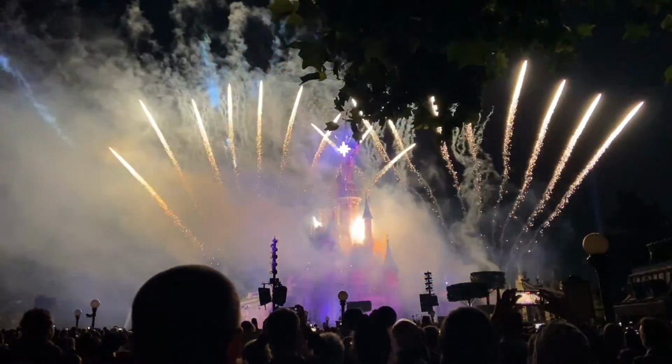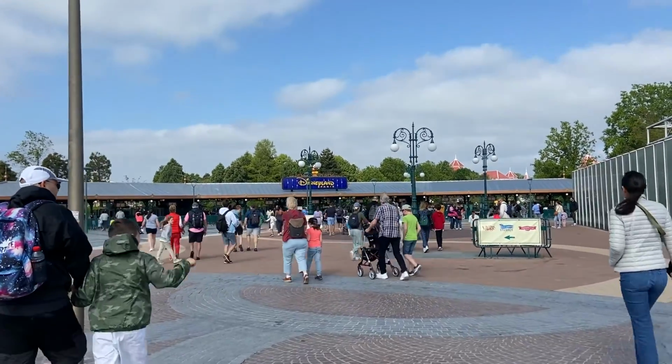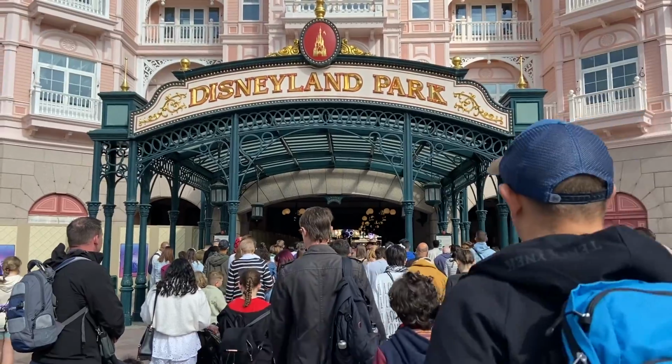Today we take you through our 12-hour magical day at Disneyland Paris and share with you our tips on how to make the most of your adventure when visiting with kids. Let's go!